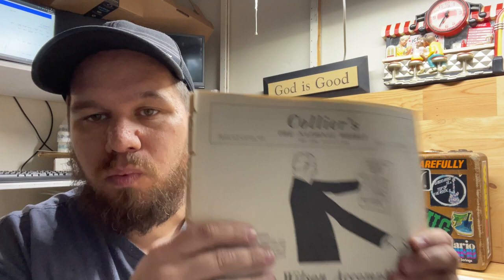It starts off on March 1st of 1919, and these are from New York City. And they go up until, I believe, March 28th. So it's one month's worth of magazines, and we're going to go through and pick out the ads.